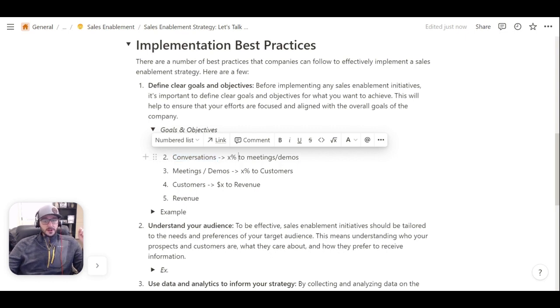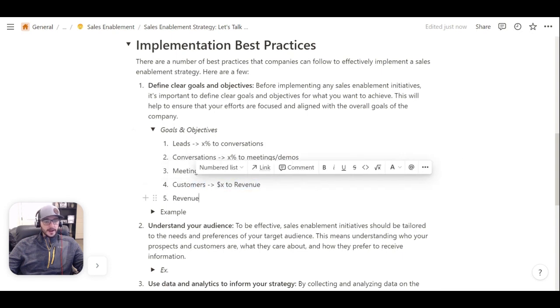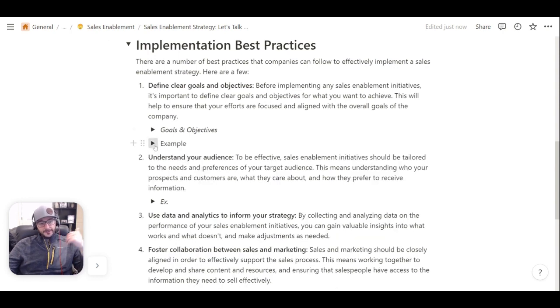How many of those conversations do you want to lead to a meeting or a demo? How many meetings or demos do we want to lead to customers? How many customers do we need to hit our revenue targets? So set goals and objectives that are realistic and achievable for your team before you even start anything. Next are a few different examples.